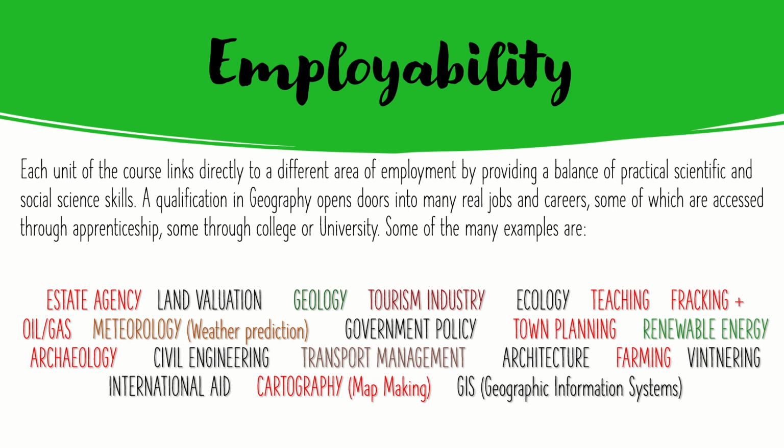And cartography, which is map making. It might surprise you to know that maps are still made predominantly by hand, and everything from computer game design companies to big companies like Google and Microsoft require cartographers to help and assist with their map making and map driven systems, and all of that requires a high degree of digital literacy as well. I don't have time to talk about all of the employability sectors that link to geography, but there are lots, and geography gives you a really practical insight into a variety of real careers that have a huge amount of potential.